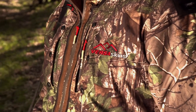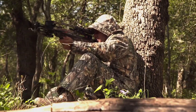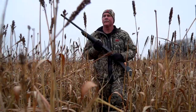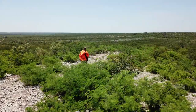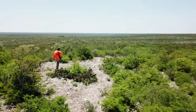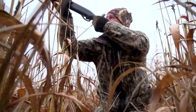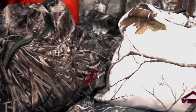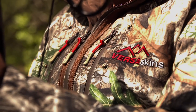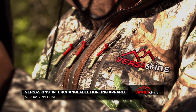As mentioned earlier, the VERSAskin system allows you to have four different patterns: Realtree Edge, waterfowl, snow, and safety orange to prepare you for any hunting trip for any species. Get the most versatile hunting apparel on the market today. Four seasons, one suit. Choose your pattern, zip on your skin, and hunt. You can learn more about VERSAskins at VERSAskins.com.